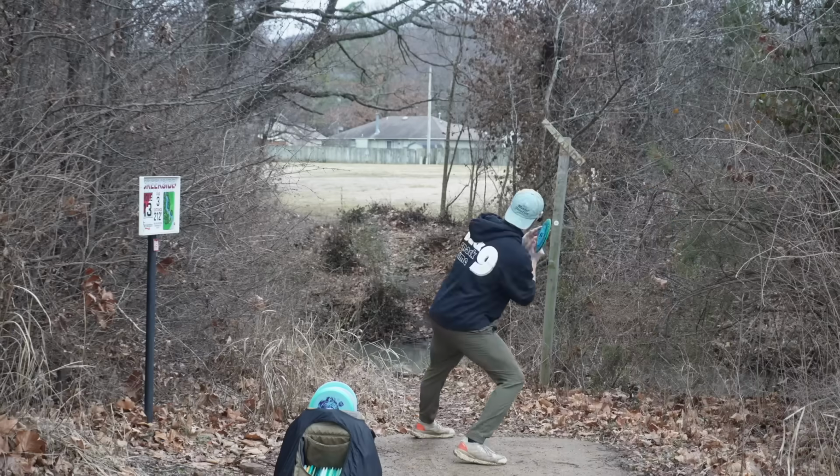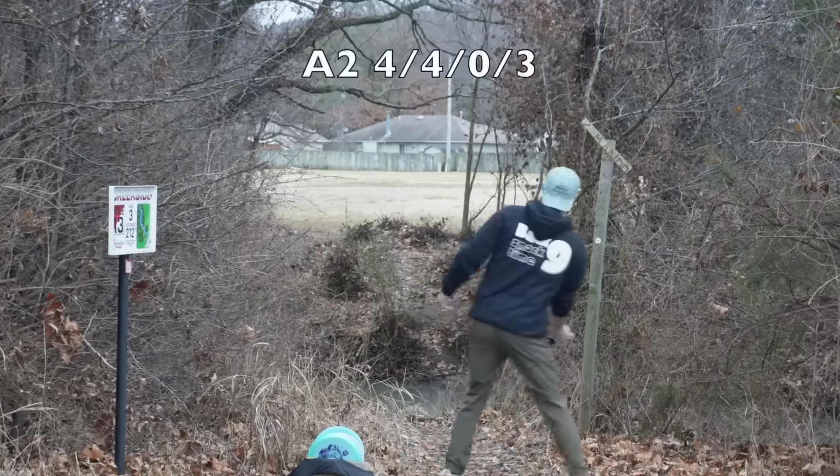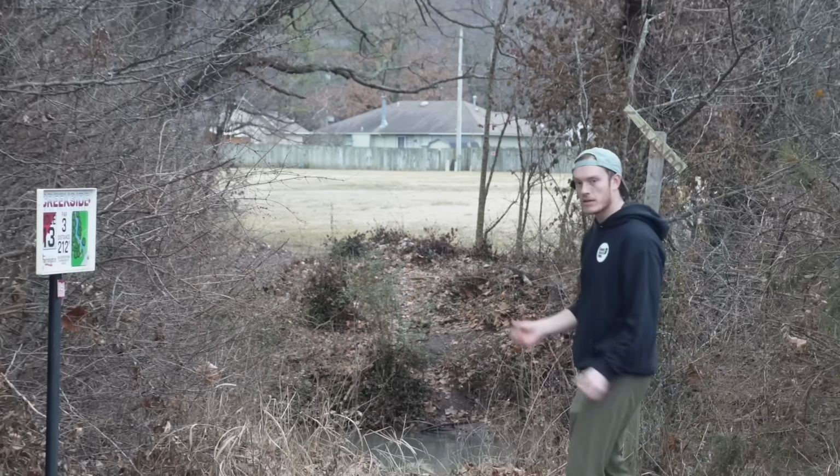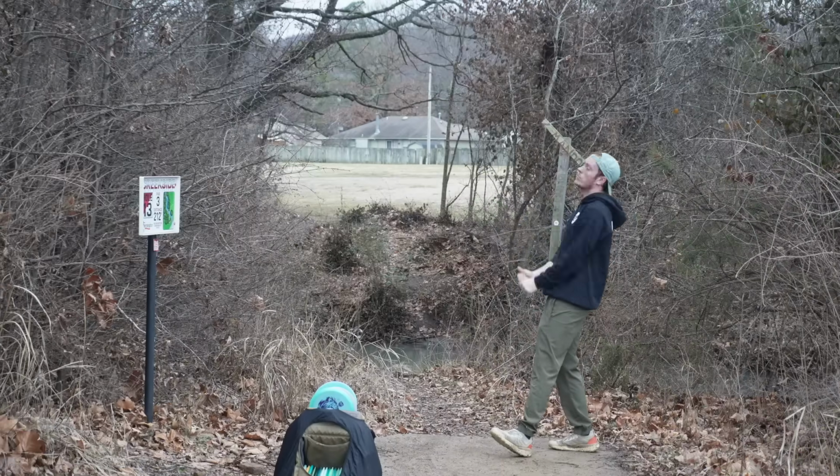Basket's hidden off to the right. I mean, this is an A2 shot all day, but it is just so scary at the same time. Now the issue, that's gonna be fine, that's in the circle, but you really wanna hug the wood line on the right and then really skip to the right.